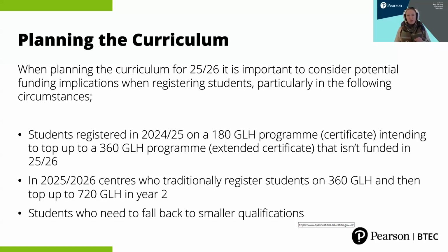But those learners on 180 programs, if that is not the final completion qualification they are aiming for, they are the learners that will need to be moved onto the larger program before the funding runs out for that applied human biology qualification.